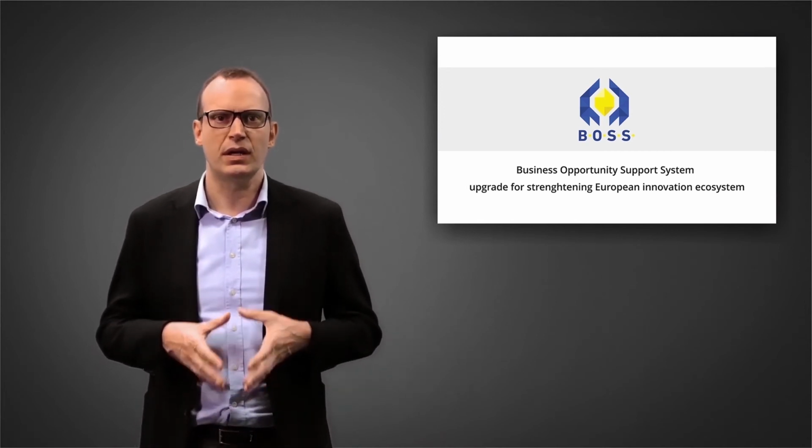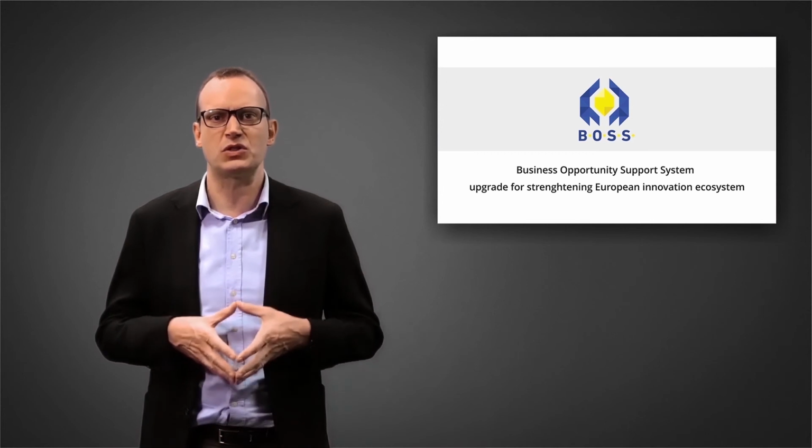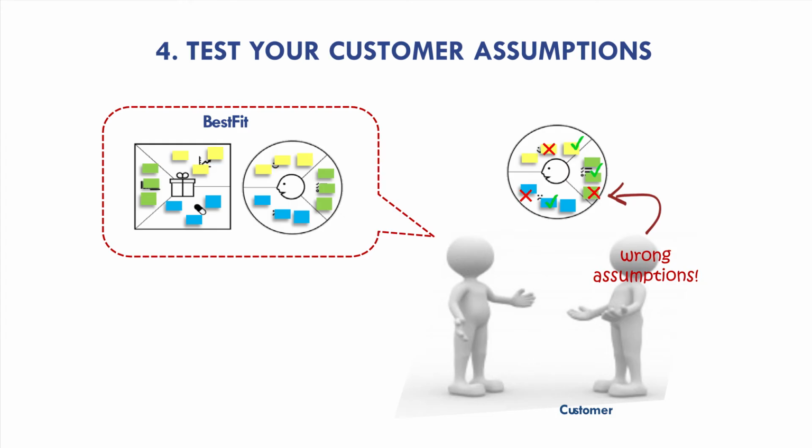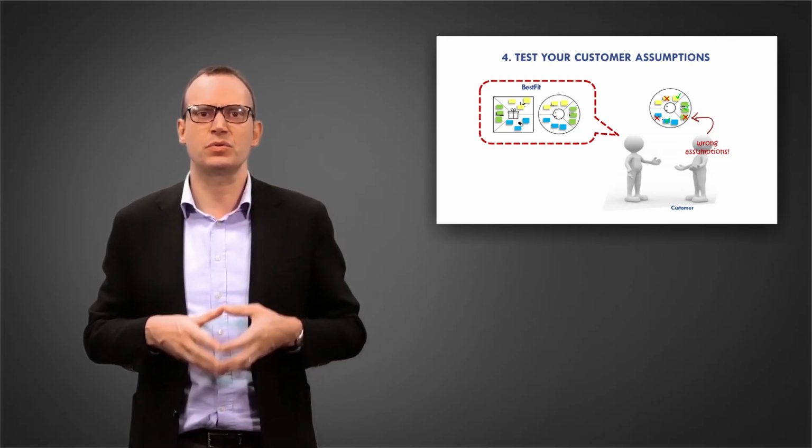By contrast, if your value map fits with your customer profile, then you take the next step and start testing your customer assumptions. If your idea is currently based on untested assumptions, then you must seek to validate those assumptions. In other words, you need to determine if the identified market problem applies to a significant percentage of your desired target market. Use quantitative research to collect the data.